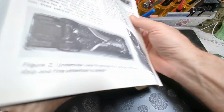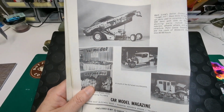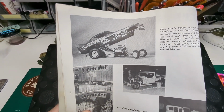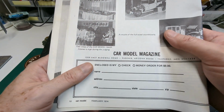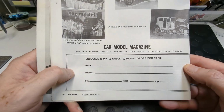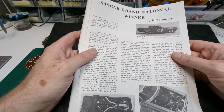And then let's see here on this page, a couple more photos. I'll have to rotate up. Mark Long's senior division, the Jungle Gym. And oh, here's some pictures of the booth that the magazine actually had. And here we go. Here's a subscription cutout. Look at this. $9. $9 for an annual subscription. Gosh, that's awesome. NASCAR Grand National winner by Bill Coulter.